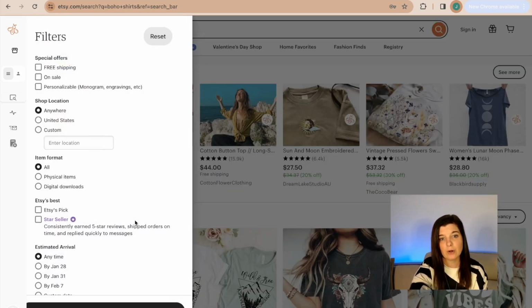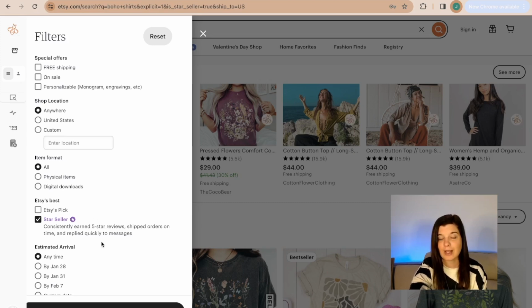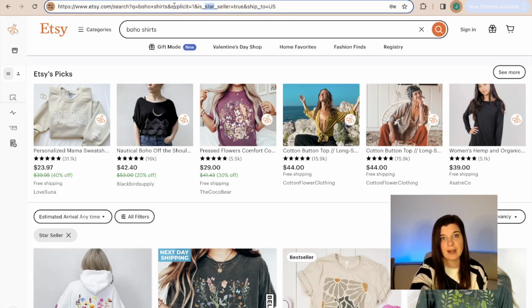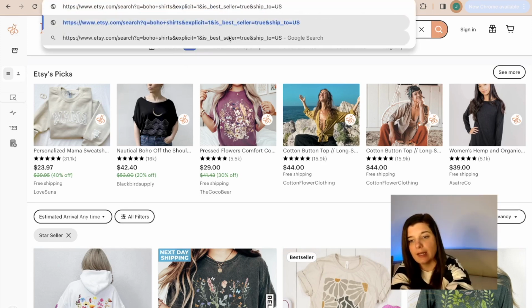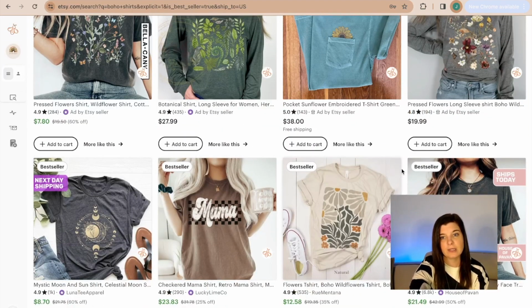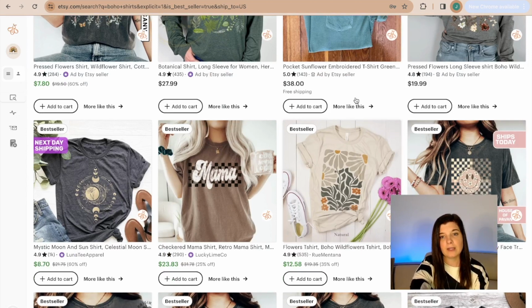We're going to come here to all filters, and we are going to choose star seller because they no longer have the bestseller option, but I'm going to show you how to get around that. So we chose star seller, show results. And then now we're going to come back up here, and where star is, we are going to take that out and we're going to type in best. And now it's going to show us all of the best sellers for the keywords boho shirts. And this is actually the one that I had in mind when I was talking about the stretched out flowers. I foresee these being really big this spring and this summer.